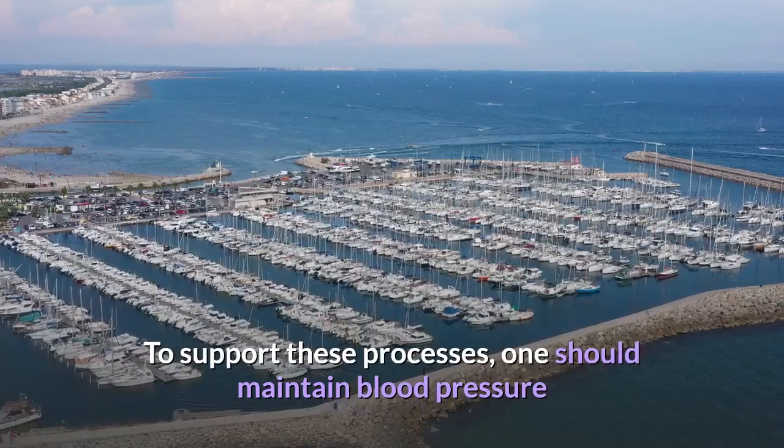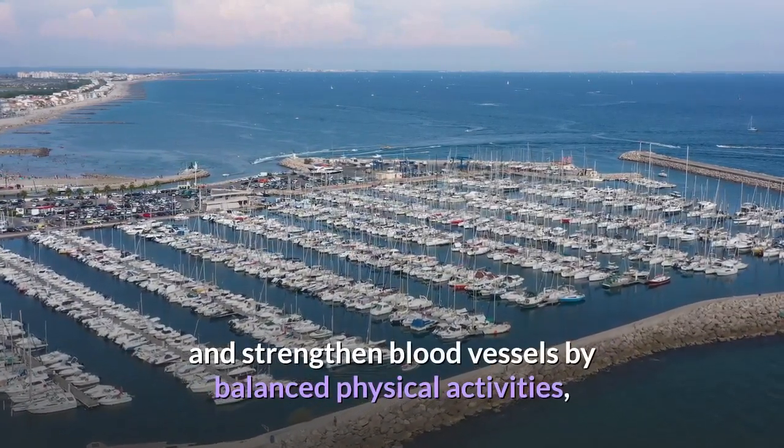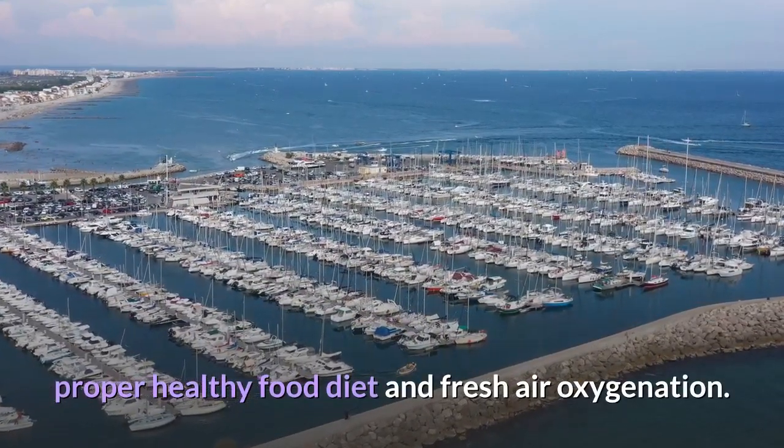To support these processes, one should maintain blood pressure and strengthen blood vessels by balanced physical activities, a proper healthy food diet and fresh air oxygenation.